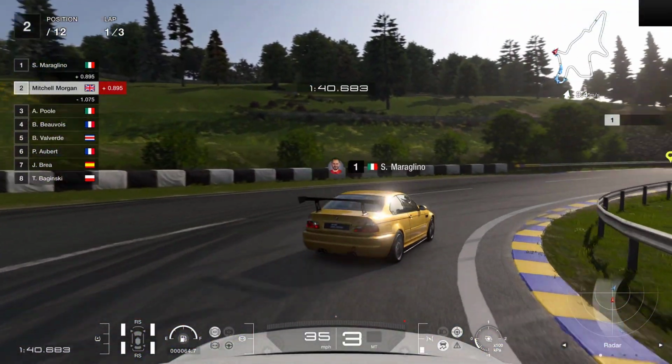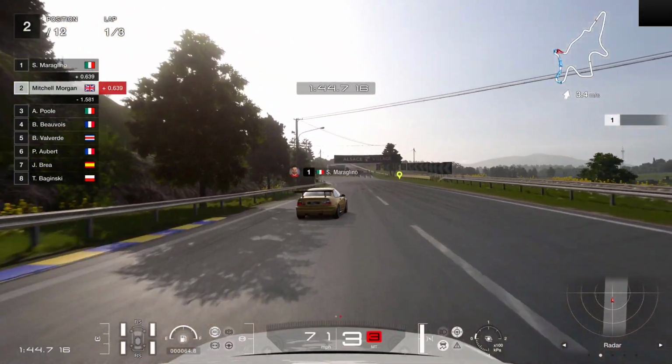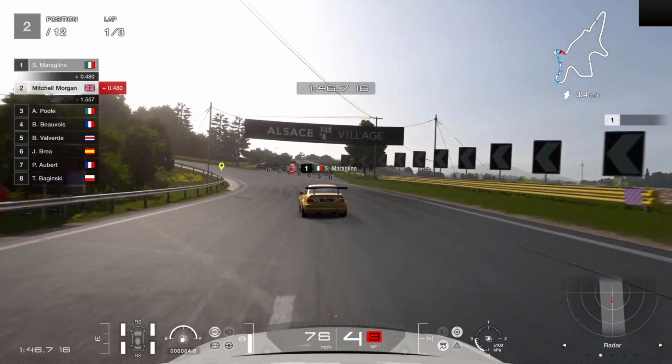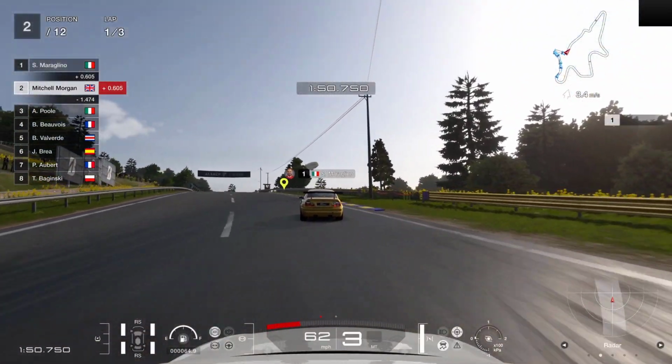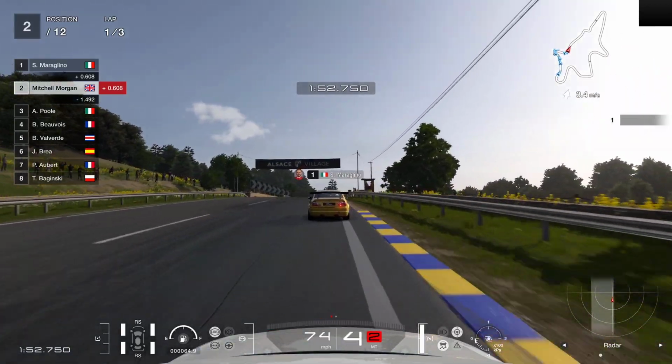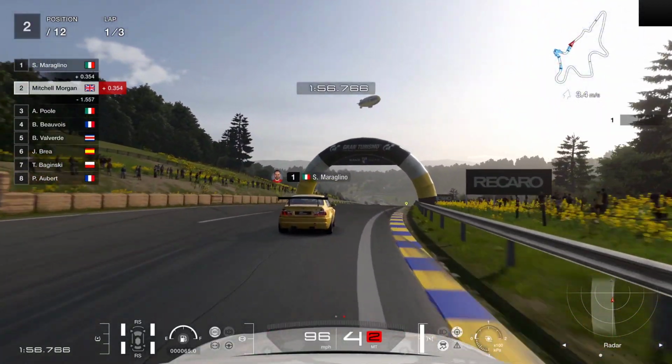Got that done before this little complex. Mega on the brakes. Sorry. Didn't think I was going to get that turned in. Mega on the brakes there before that little right-hander. Thought I was either going to overshoot or pummel into this BMW, which I really didn't want to do. So that has compromised me for this little section, but we are only on the first lap.